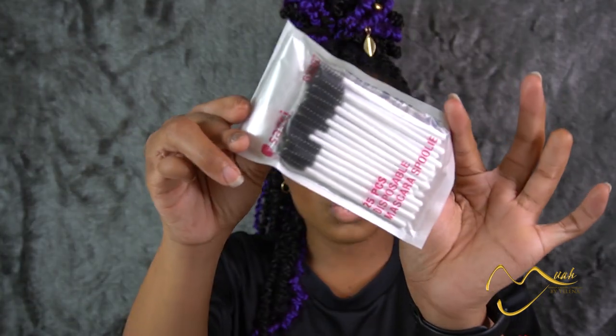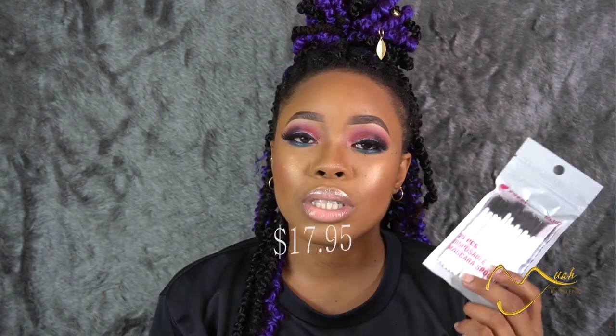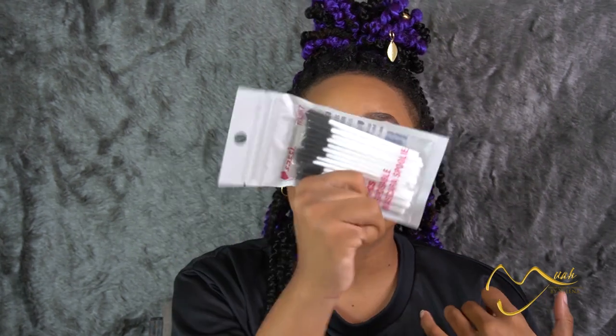Firstly, I have this 25 pieces disposable mascara spoolie from Sassy. This cost $17.95. So the reason why I got these spoolies is because I'm a makeup artist. I have clients, I have students, I have myself. So I am always in need of disposables, whether it be lipstick ones, lip gloss ones, mascara ones. I'm always gonna need, right? And I was running low, so I needed to get this.